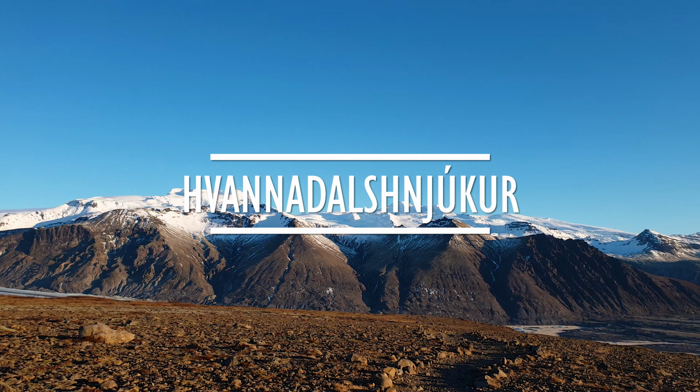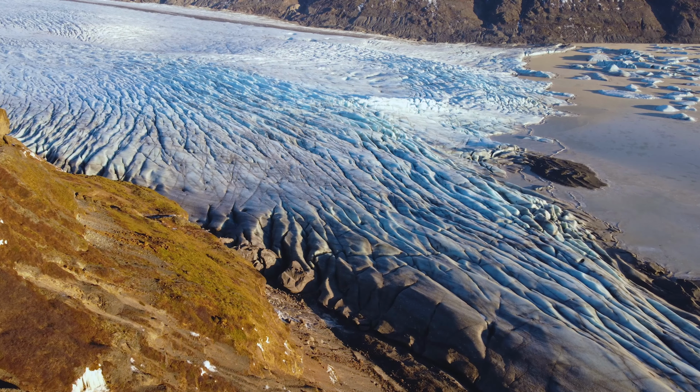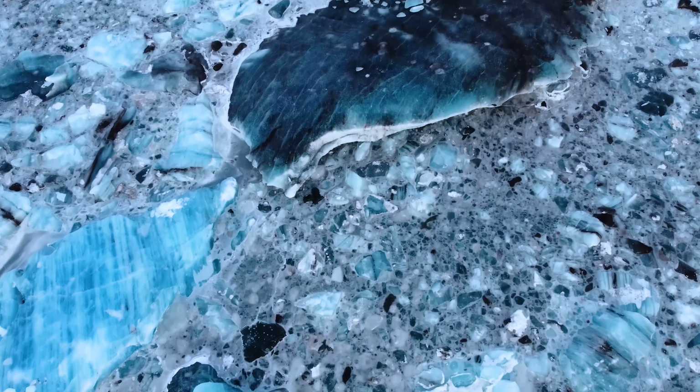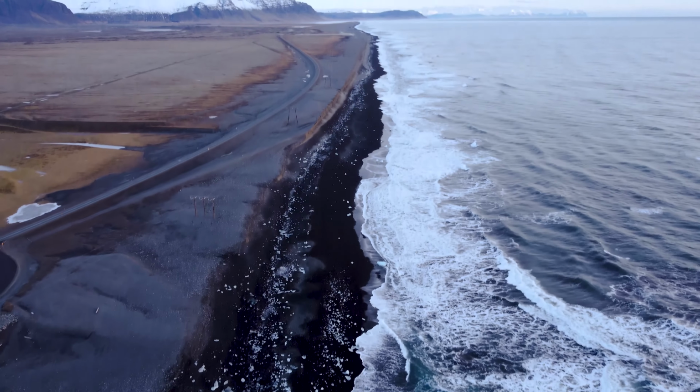There are also tour companies that offer guided hikes on nearby glaciers, mountains and ice caves, as well as the option of booking a sightseeing flight over the Vatnajökull area. In this three-part mini-series, we will be exploring some of the major highlights that can be found here and around Skaftafell. So let's begin.